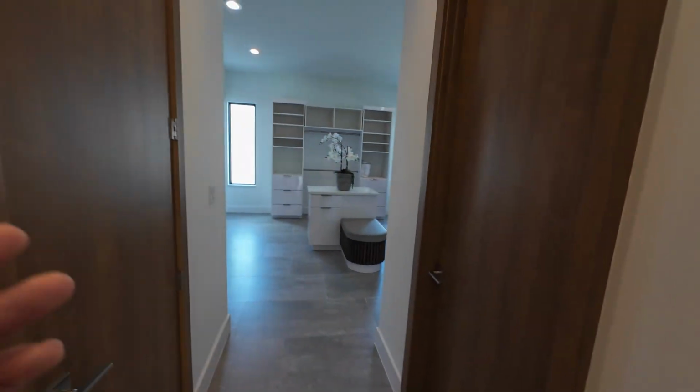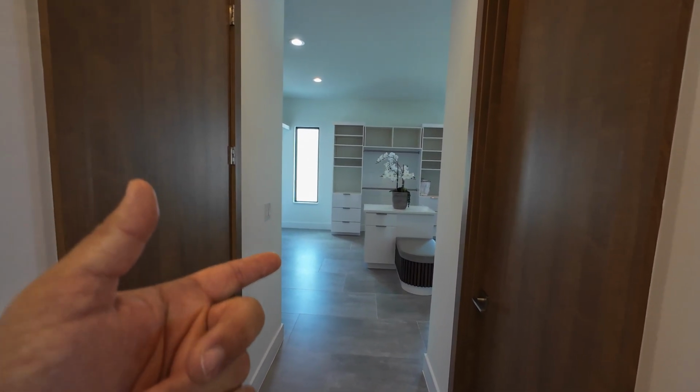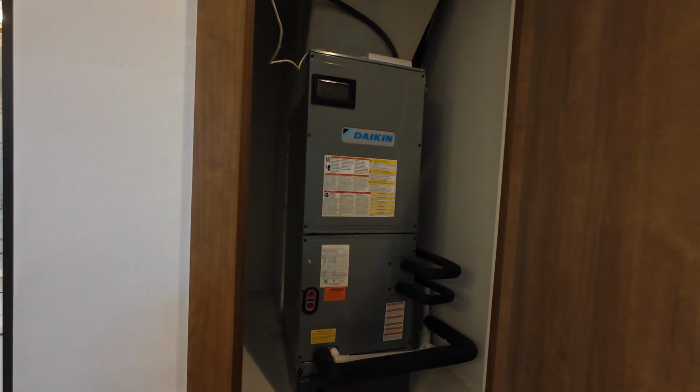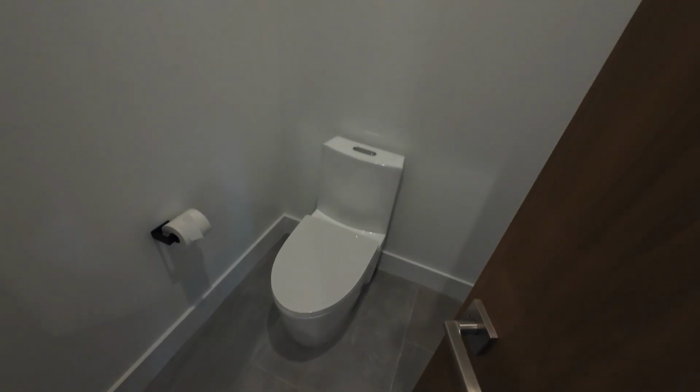Now, coming over this way, this looks like another room. That's your closet. Right back here, they have another AC unit, so it looks like they have two units for this home, right? It's gonna keep this area nice and cool. I did see a thermostat in the room. You do have a water closet right over here, which is something a lot of folks ask for these days. That nice water-saving toilet right there, and then a recessed light up above. Let's close that one back up.